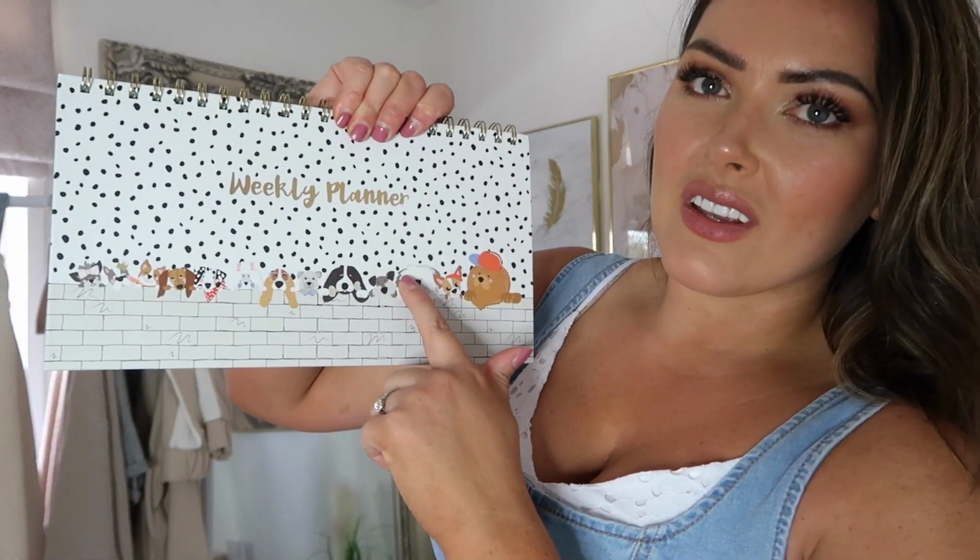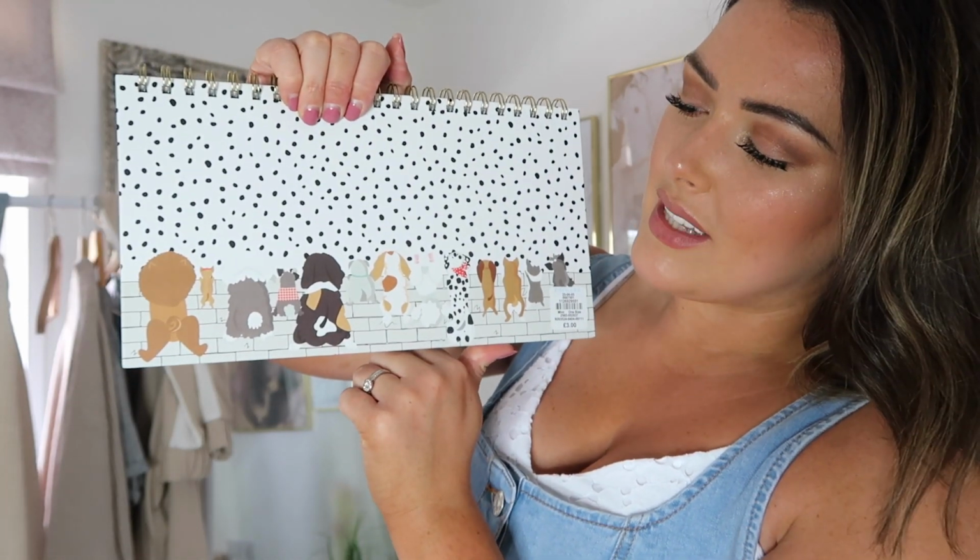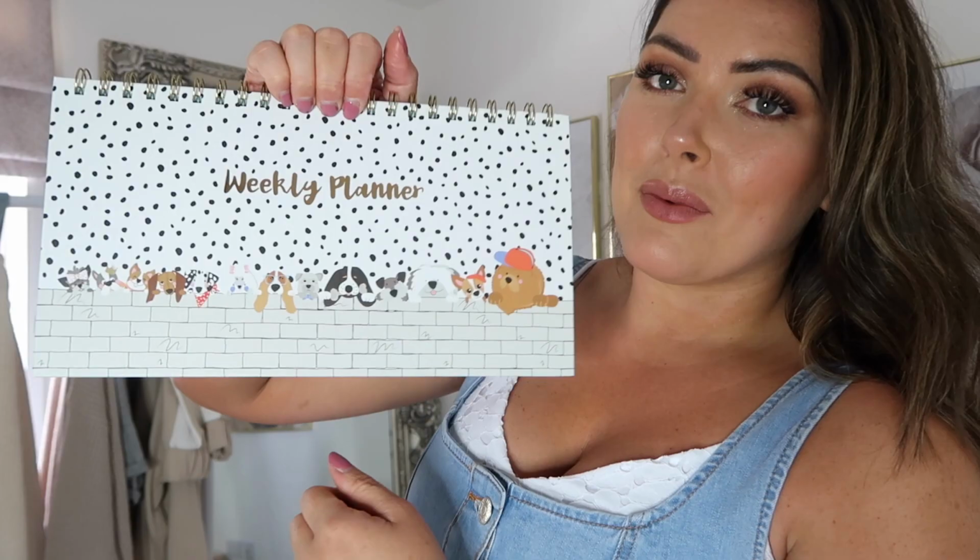The front of it's got all the dogs facing the front, and the back of it has got all the dogs facing the back. Do you know what? A dog lover would actually adore that.